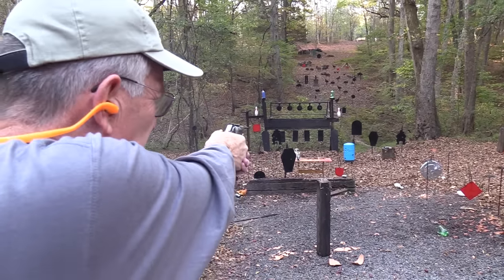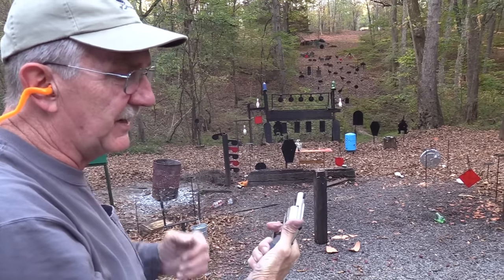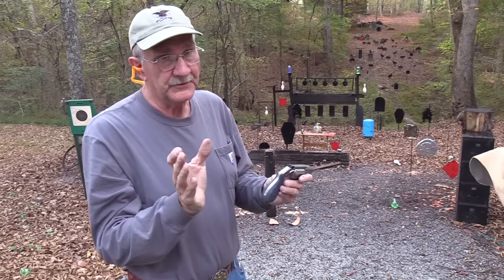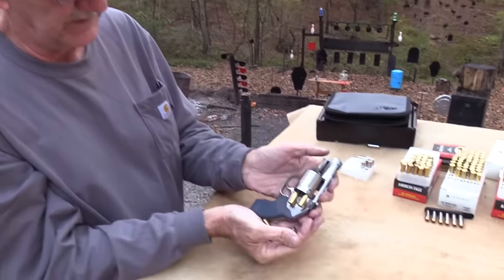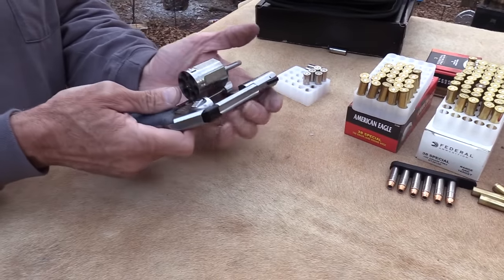That's stiff. Let's try that blue tank. Boom. Boom. You can probably see it kicking. It jumps. Thankfully, those grips really come in handy if you're going to be shooting something that hot. All right. So you can handle it. If you want to carry something that hot, it'll work.